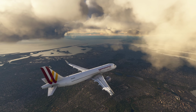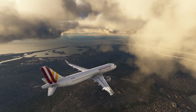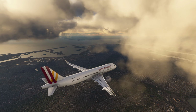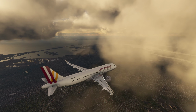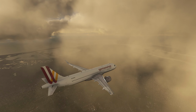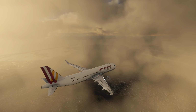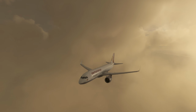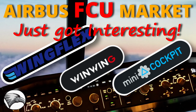If you're a keen Airbus pilot, then the future is certainly looking bright. Some very interesting products coming onto the market, and ultimately this competition can only be beneficial for us as consumers, and WinWing certainly seemed to have fired the first shot across the bow. It'll be interesting to see how things develop, but of course, as we all know, products are not all created equal, and we'll have to wait for those first reviews and opinions. But I think it'd be fair to say, and it goes without saying, Airbus flying just got a whole lot more immersive.